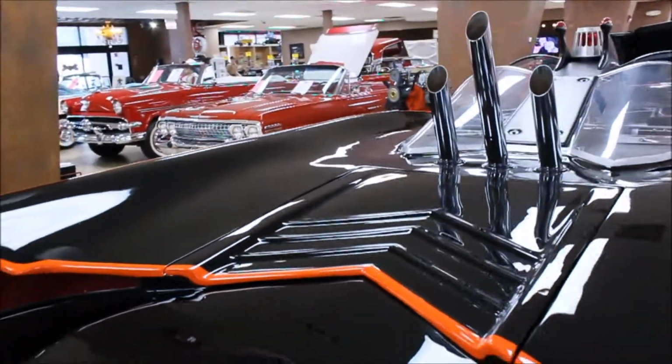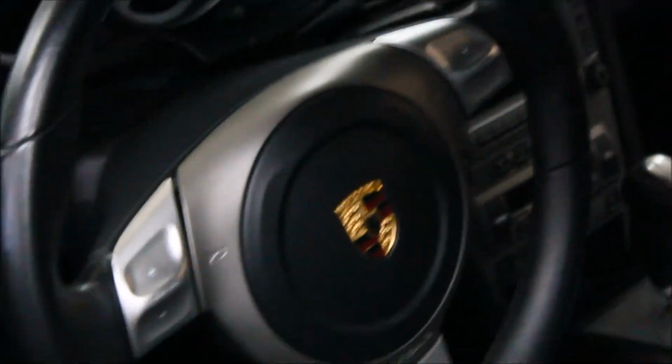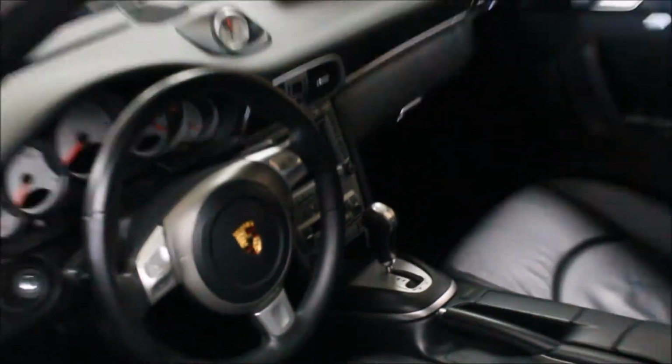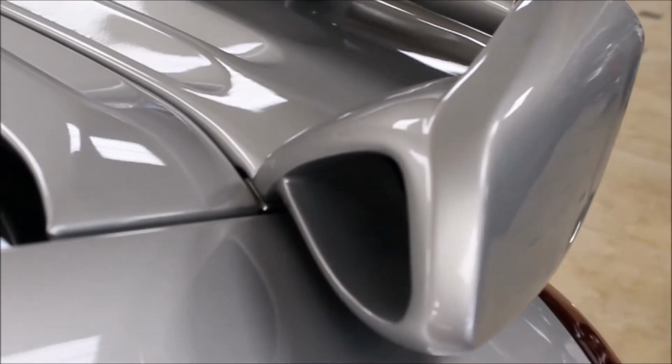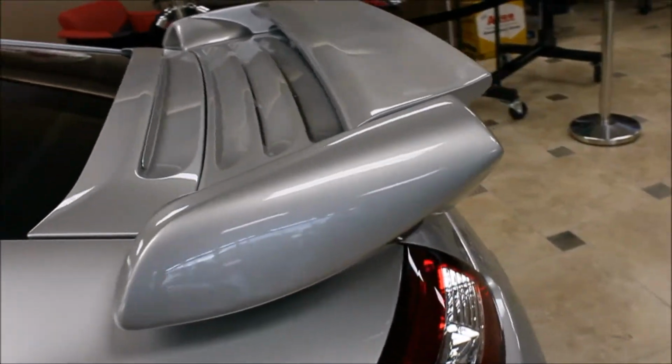It's a little fishy. Look at these paddle shifters. I don't know what Porsche was thinking, but it's not like any other car that I've ever seen. Put them on the steering wheel. Personally, I'd get the manual anyway, instead of the auto. I don't know if they did do a manual for this, but that would be very fun. Look at these scoops in the wing, as if a Porsche wing was not aerodynamic enough. Oh, man.